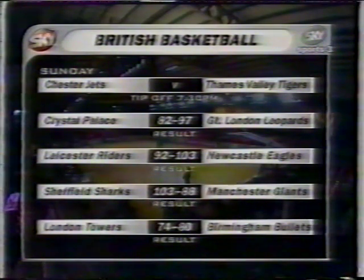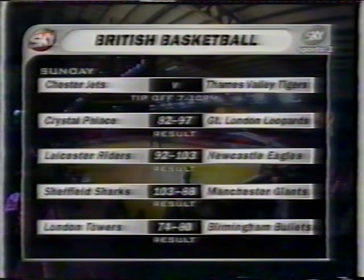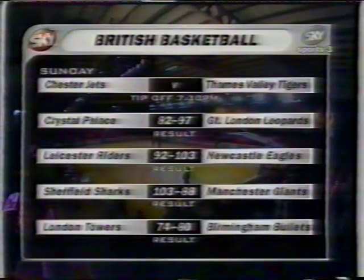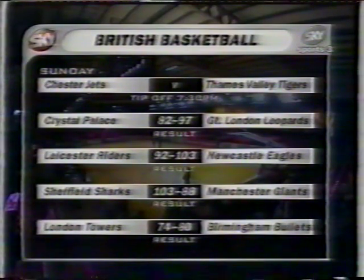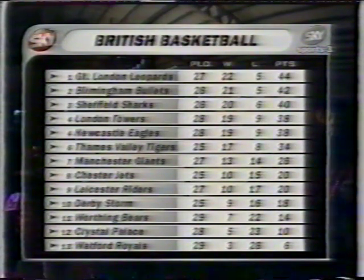But Crystal Palace, anyway, lost out to the Leopards, so they're still on 5 losses. Leicester went down to the Newcastle Eagles, and Sheffield beat the Giants by 103 points to 88. Sheffield, of course, also in the mix for the league title. So the table looks like this now. And obviously we're looking towards the top.